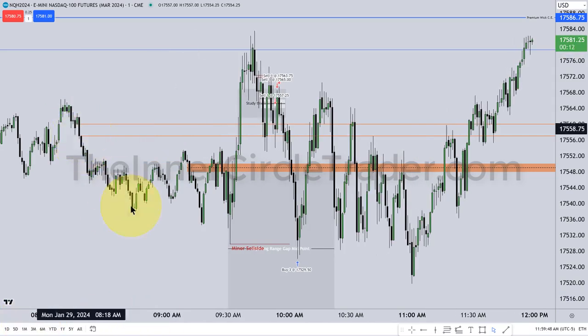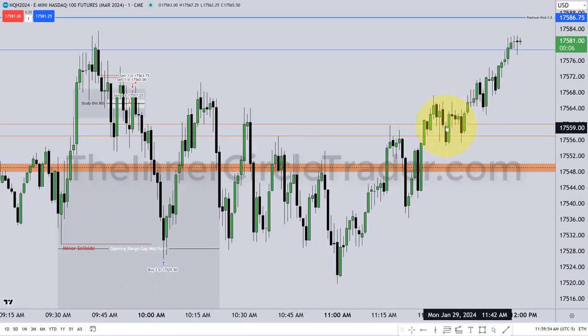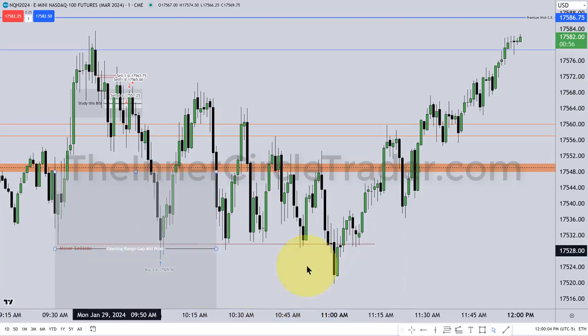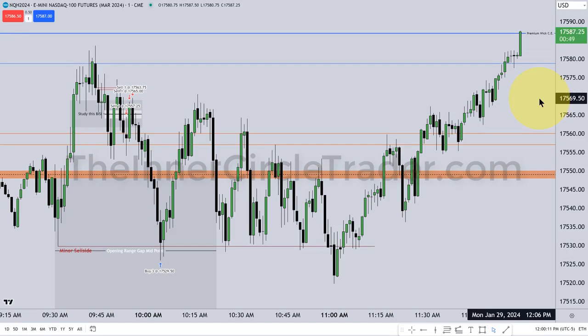This, I color coded it, so I wanted you to see it be treated as inversion. You can see it being utilized over here, but after the morning session has already booked and traded down to a discount. So you can see all that minor sell side's been taken, and we're repricing to that premium with consequent encroachment right there. It's probably random.